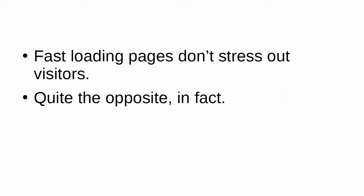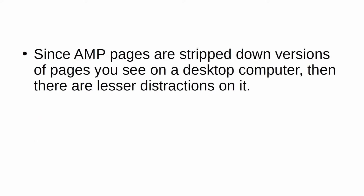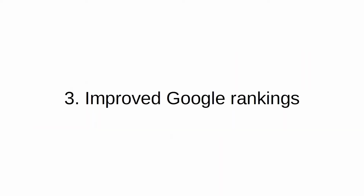Number 2. Better user experience. Fast loading pages don't stress out visitors. Quite the opposite, in fact. AMP content is also very easy to read on mobile. Since AMP pages are stripped-down versions of pages you see on a desktop computer, there are fewer distractions on it. You can consume content without getting bothered by annoying things you usually see on normal web pages on your desktop browser.